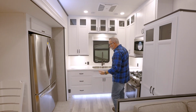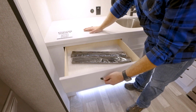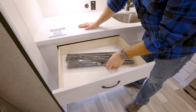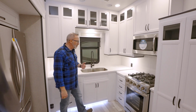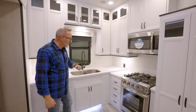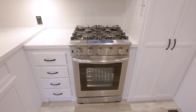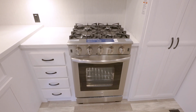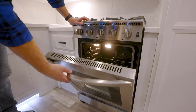But look at all the cabinet space that we have. Plenty of drawer space, and that is solid wood construction too. Full extension on the ball bearing pulls. Cabinets on the rear wall, cabinets on the off-camp wall, which is also where you're going to find the drop-down continuation of that solid surface countertop right into the Insignia residential styled and sized cooktop. 4-range with 2 high outputs and the extra large oven.